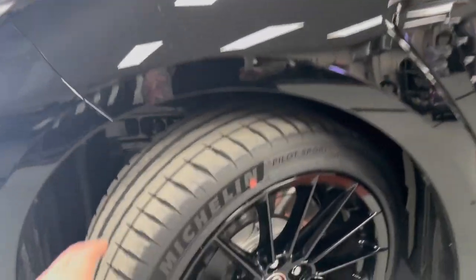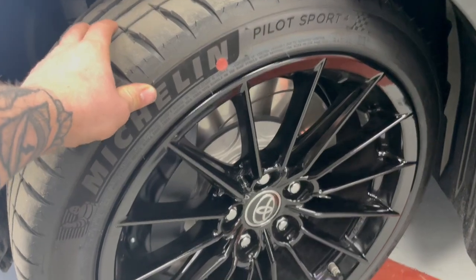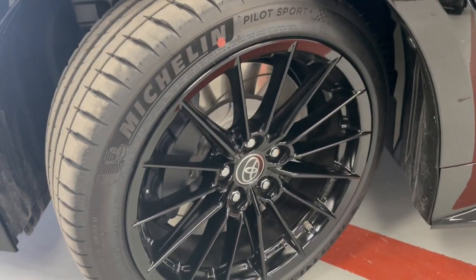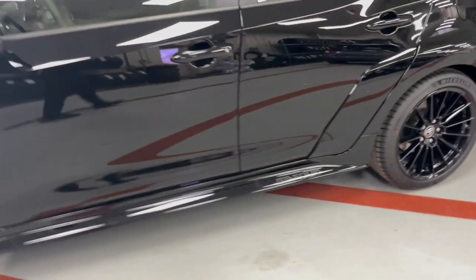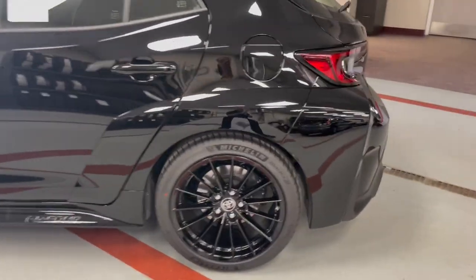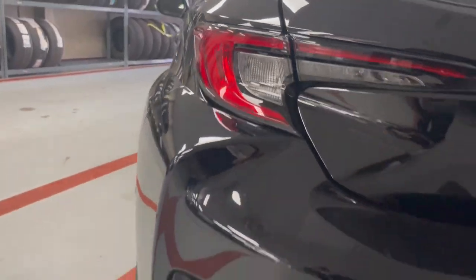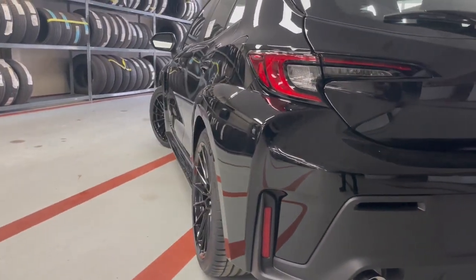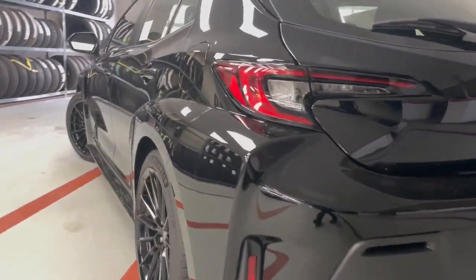The tires on this vehicle are Michelin Pilot Sports on an 18-inch alloy rim, and it's a really good looking grille and rims. And then you can see right on the line in the back what I was saying. You see how it bulges out from the side, which is definitely different from the Corolla hatchback, and you can really see that line go across.